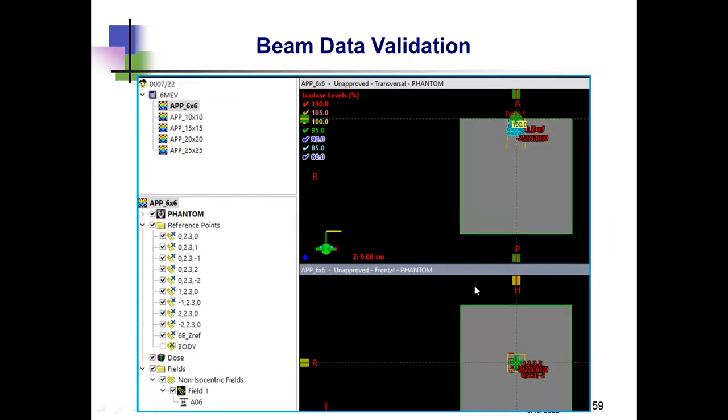Similarly, for electrons, we just need a few verified data points on the reference depth, and it was within 4.5% as required.